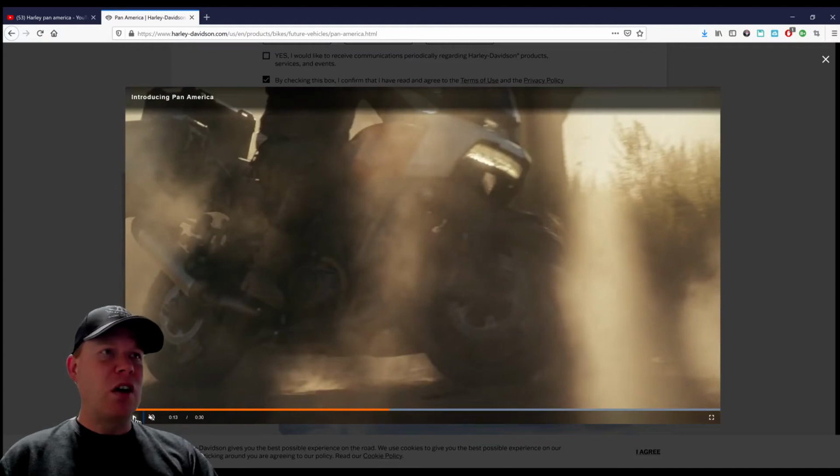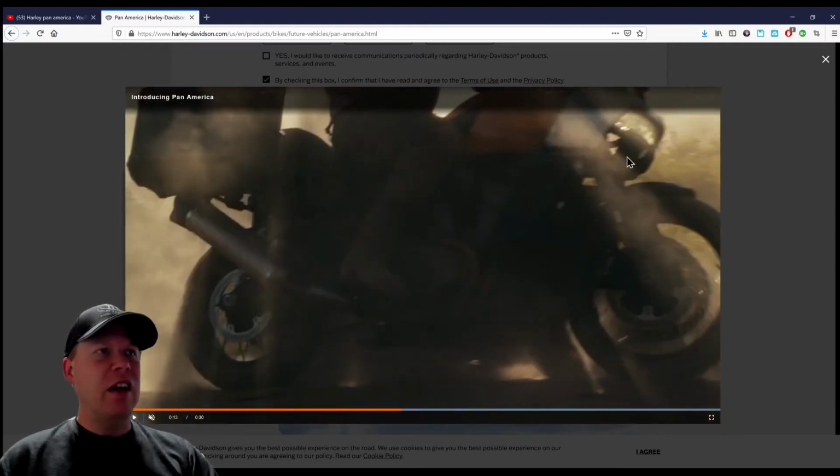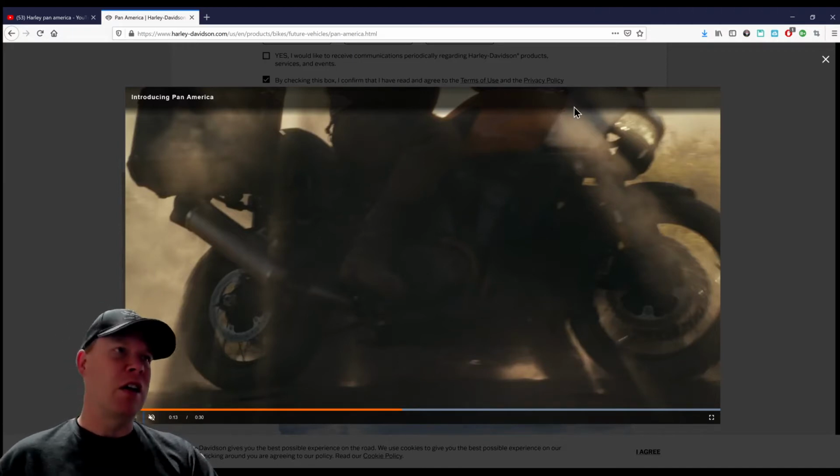But I don't care who you are, the front of that bike looks horrendous. And I don't like the fact that you have the tank here separate from the fairing, and that stylistically looks like a cruiser. You got your V-twin, looks like a cruiser. It looks like the board, the executives were like, it has to look like a Harley.